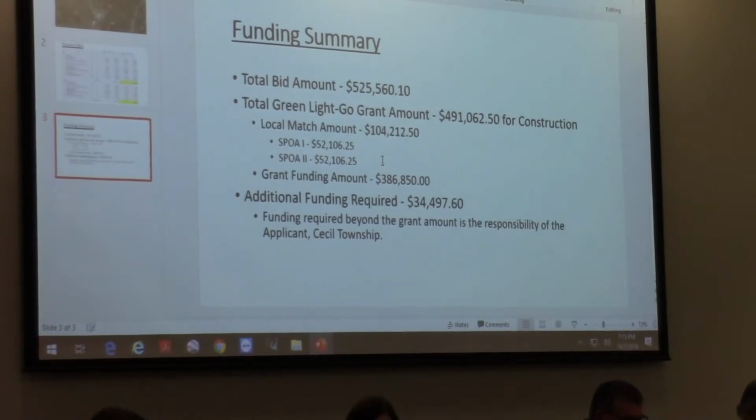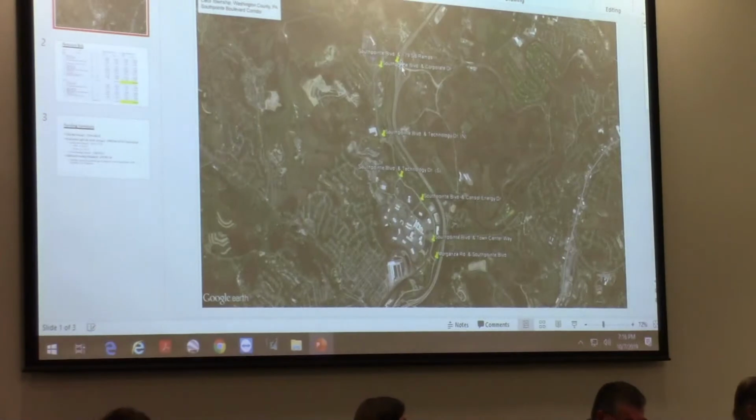The whole project is one today. The 2 would not be included, or what 2 would be out if the alternate isn't accepted? The way we did the base bid is we were going to do the 5 to the south: Technology North, Technology South, Consol, all the way down to Morganza. And then the 2 to the north, Corporate and the I-79 southbound ramps. These 2 are the alternate, up here at Tom, the 2 to the north.